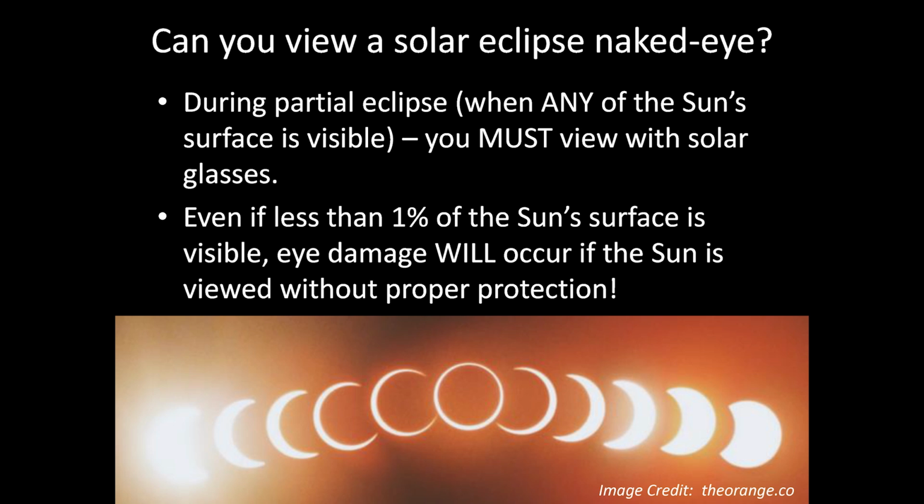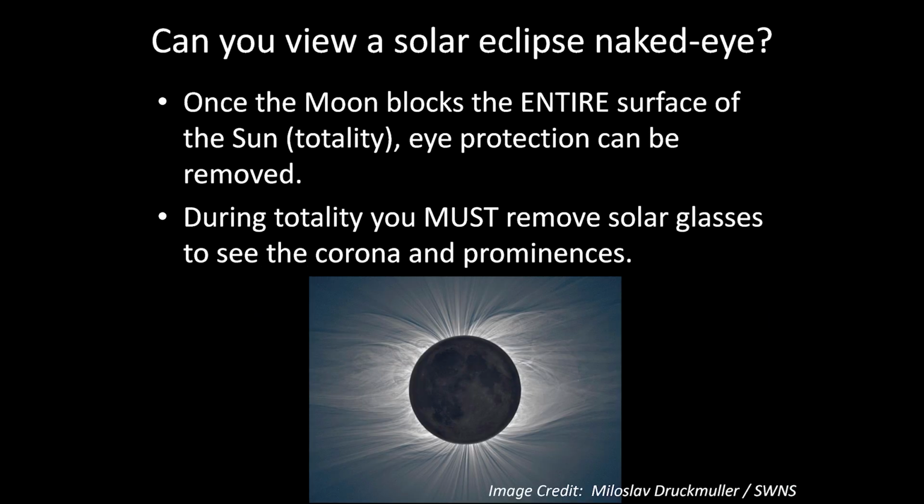So to summarize, can you view a solar eclipse naked eye? The only time that you can do that is during a total solar eclipse. So during the partial eclipse, when any part of the sun's surface is visible, you have to have those glasses on, because 1% of the sun is literally 10,000 times as bright as the full moon, and that can cause irreparable eye damage very, very quickly.